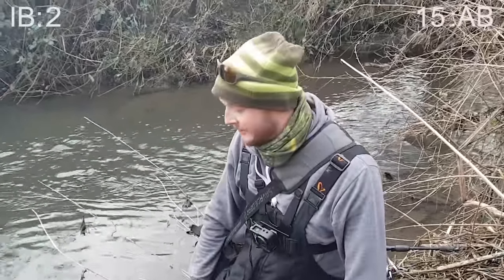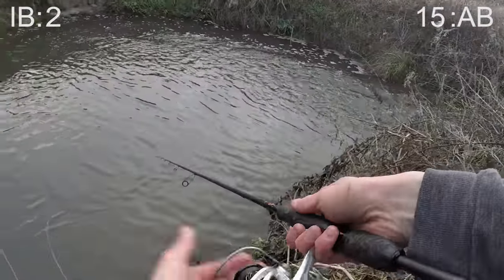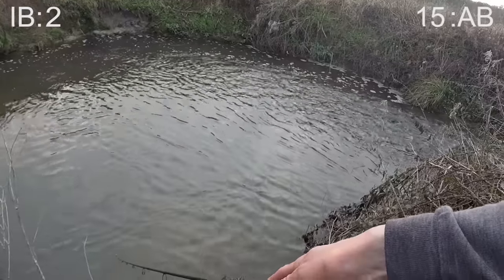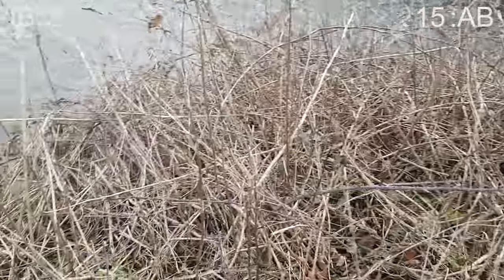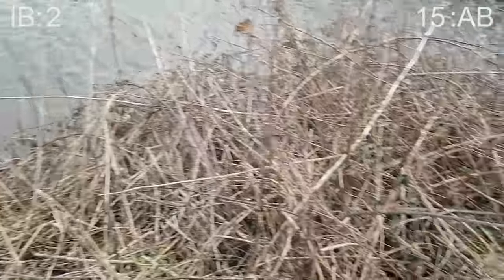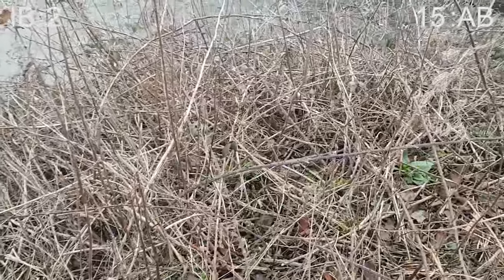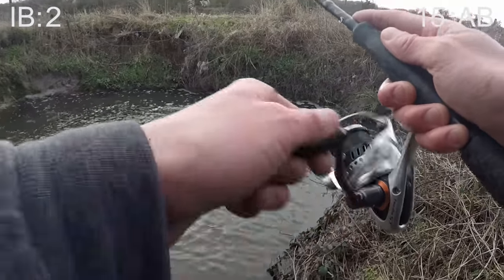I can catch everything but a perch at the moment. I've got about 5 minutes left. I've got to make this count. Oh, there's a little bunny thing here. Look. Oh, yeah. Oh my God. Oh, hello, buddy. Hi, buddy. Oh, he's stuck, I think. Oh, hey, buddy. Fish. It's another trout.